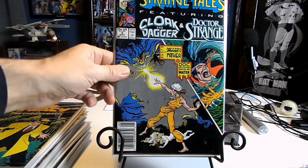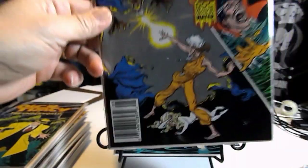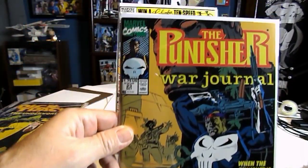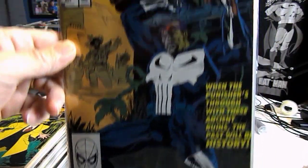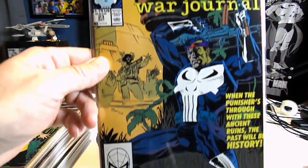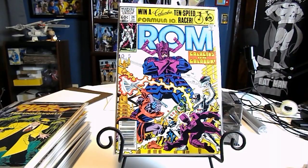Another Strange Tales number 2. And I like the fact that some of these are newsstand copies. Really happy about that. The Punisher War Journal number 23. As you can see, most of these books are in really nice shape. This one here has crisp corners, the cover is good and clean, and no bends or tears or folds. And the spine on this one is really nice. Really happy to get these books.